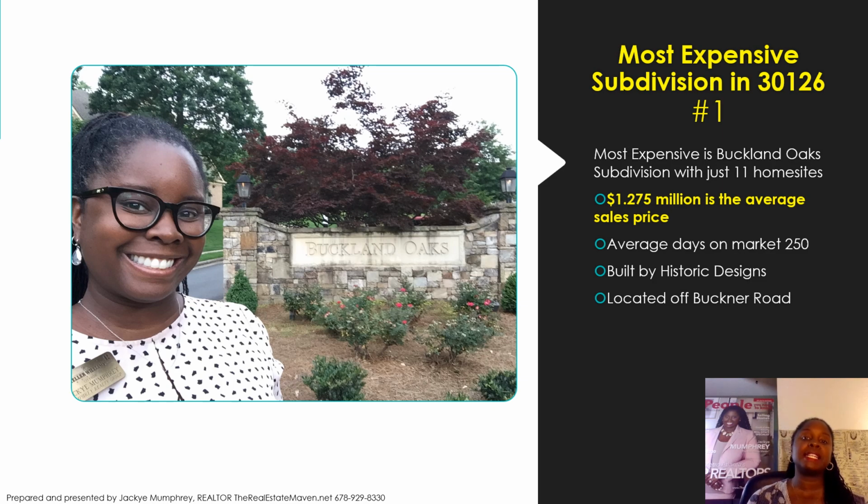It's 11 home sites in that community. The average sales price in that community is $1.275 million. Average days on the market is a whopping 250 days, which is a long time to have a home on the market. It was built by Historic Designs and is located right off of Buckner Road.